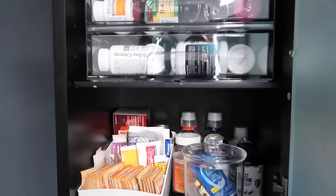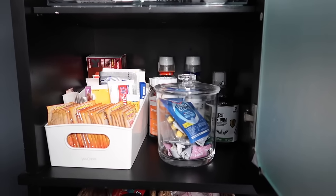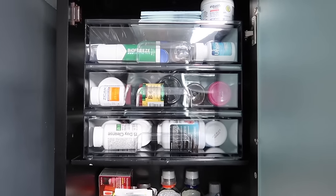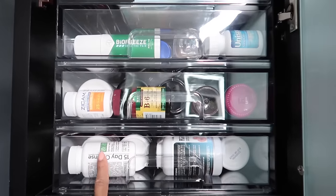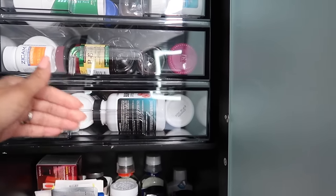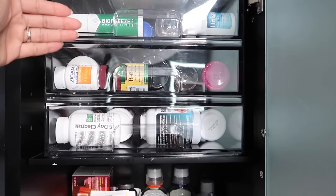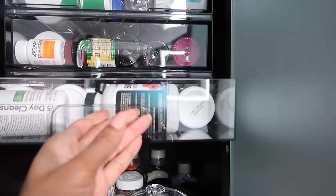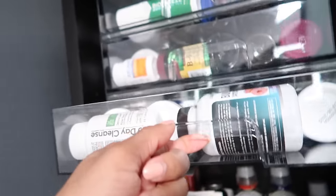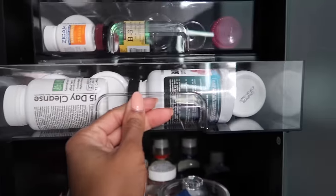I was able to redo some stuff just to free up some extra room on this first shelf here, and I just kind of reorganized and made sense of things. So I like this thing, y'all. I have to recommend it. I think it's great, not only because it gives you three tiers to store stuff and not just one, but it's all see-through. So if you need to see what's in there, you can pretty much look from any angle and be able to identify the bottle that you need.